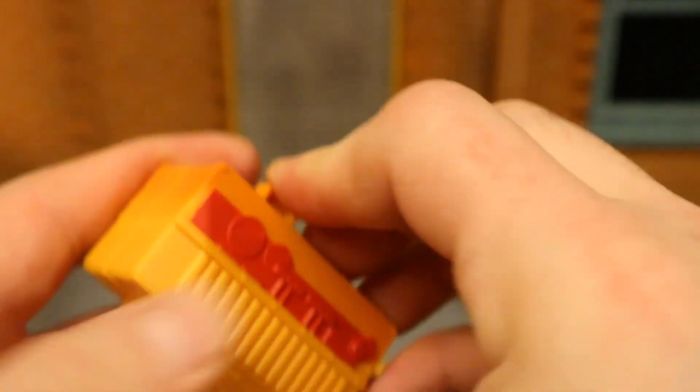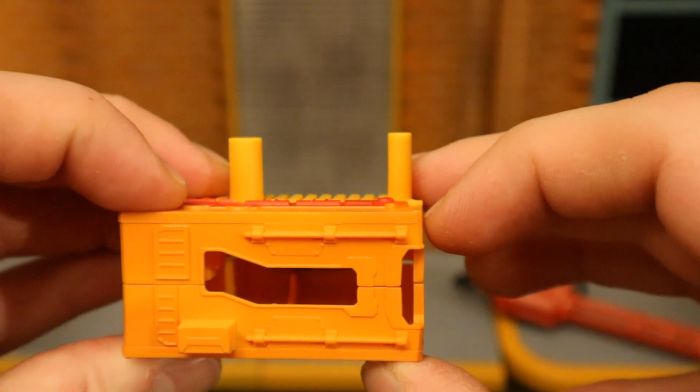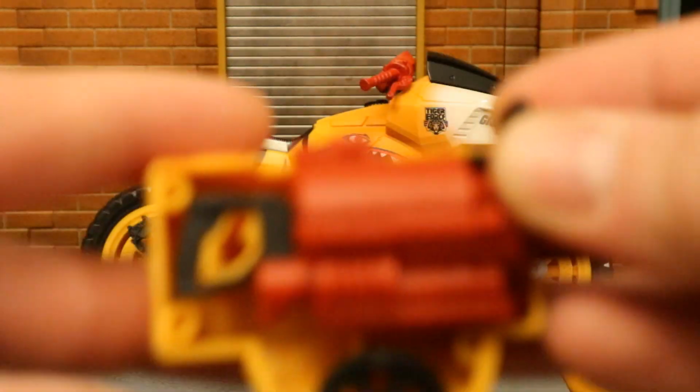Attach these two pieces to each other. You can put the minigun in there. It sticks out here. Even has a little wheel for the bottom. It's going to attach to the bike with these. Here's the bike by itself. No sidecar. No minigun. Now we're going to attach a sidecar.